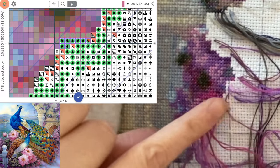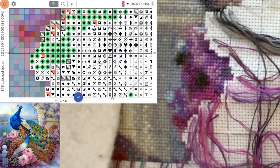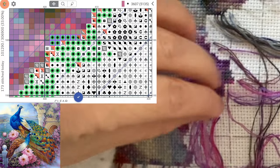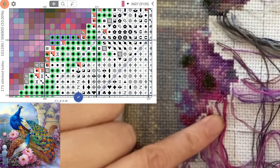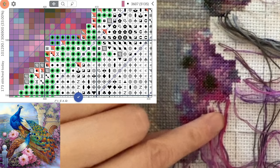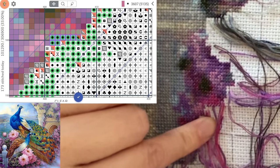This flower kind of curves, I think. A bit, and then I'll probably follow it, fill it in a bit, and then I'm going to go up and fill in that other spot there. Like I said, there's a little bit of closing in, but not more than I can handle. I try to close in only 2 to 3 sides, but not 4.